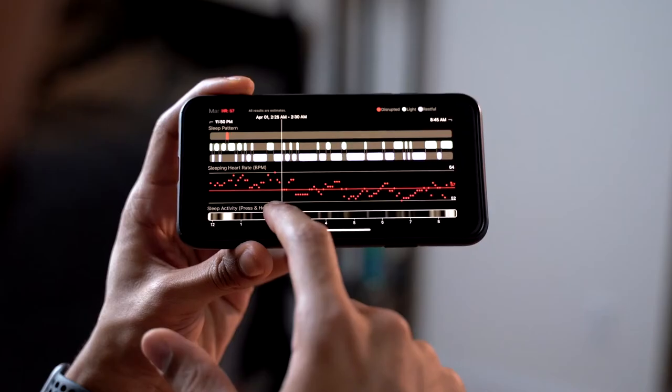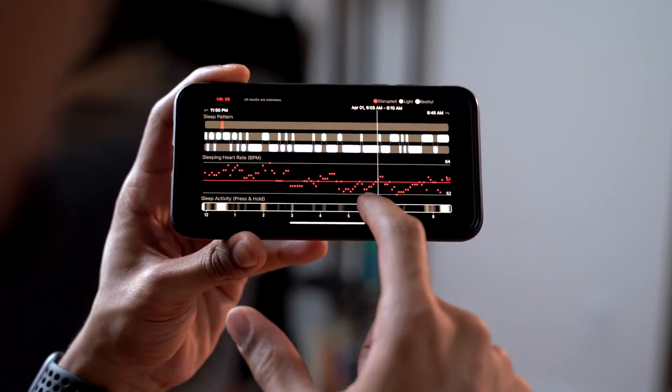So one of the main things I love about this app is that you can actually see the different levels of sleep, whether you're in deep sleep, light sleep, if you had interrupted sleep, were you restless? It goes through all of those. You could see based off of the different time frames what level you are at. And this is super helpful to understand if you're getting really good quality sleep.